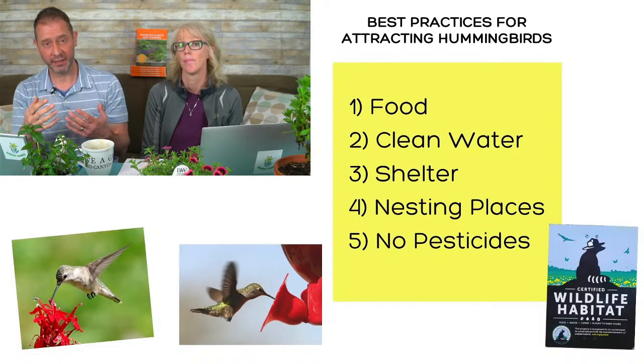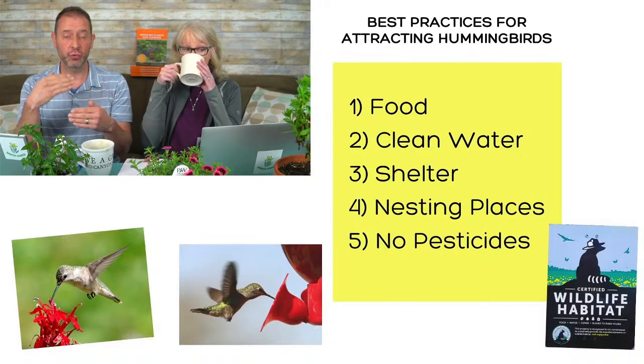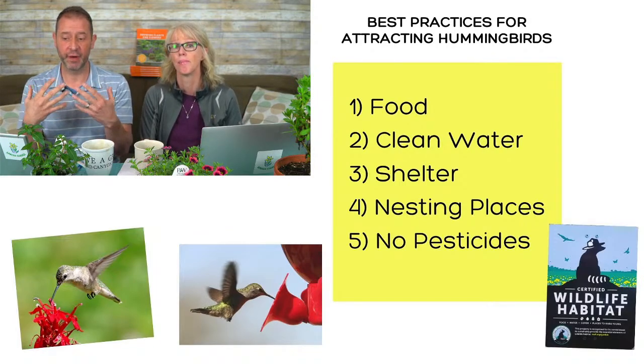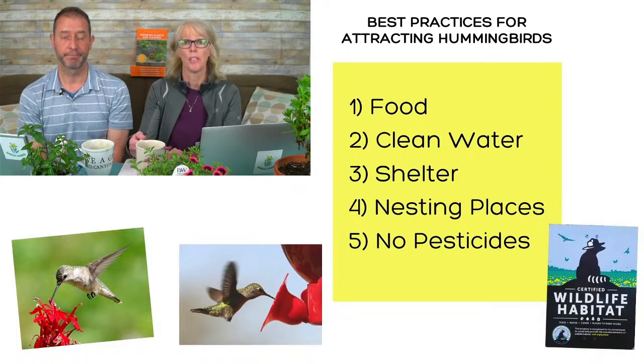We don't think about it like this, but in nature, there's an interaction between the animals and the plants, and that's what keeps things in their natural cycles. That interaction is very helpful. So if you can mimic that in your own garden, your garden's going to be so much healthier. It's good practice to create that healthy ecosystem.